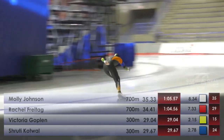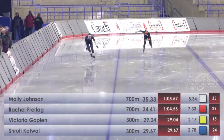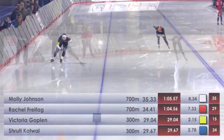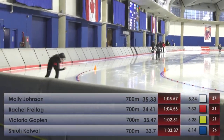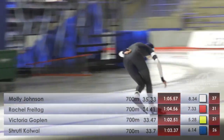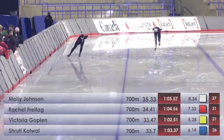700 meter split. Freitag 34.41 lap time. It's pulled out about a second advantage on Johnson. Freitag in the outer lane. Really taking it to her pair as Goplin continues to hold the lead. 33.47 her lap time. Cotwall 33.7, also not far off the second fastest lap time here of the quad we've seen.